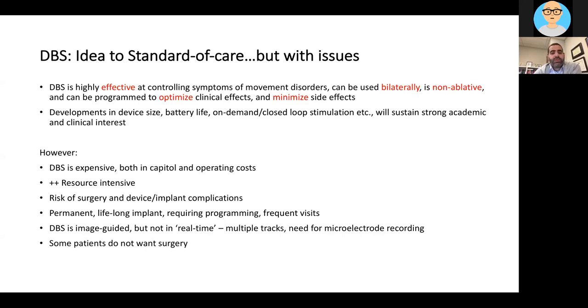There's also the risk of surgery and the risk of device or implant complications. These are not trivial either. So these are permanent, lifelong implants, require reprogramming and frequent visits to the hospital. So it's very onerous often for patients. DBS is image guided, but it's not image guided in real time, which means that you have to insert the electrodes, sometimes blindly, guided by targeting before surgery, but nevertheless not in real time.